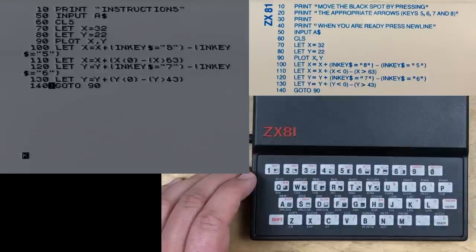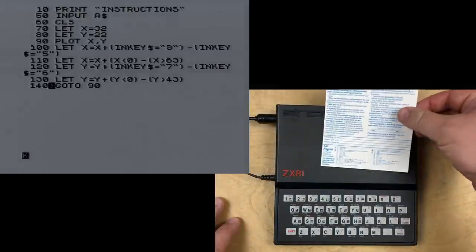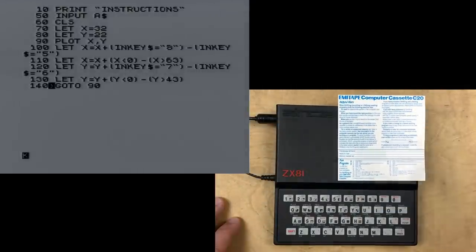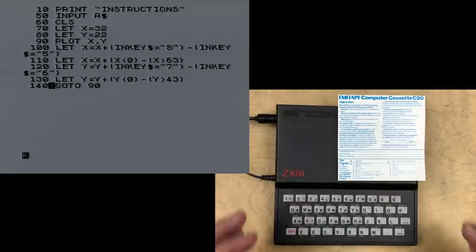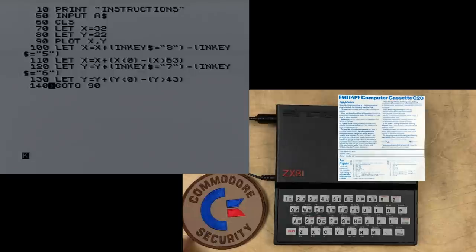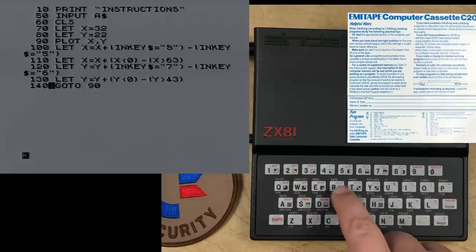Okay, there's the whole program. Oh, I forgot to put that on there. I could have put that there the whole time, eh? Okay, I think we've got the whole thing typed in. I don't actually have my cassette deck for this set up, and I don't think it's working. Anyway, we are just going to risk it. I'll bring some Commodore security out, just in case that helps us. And here we go. Let's hope it works.